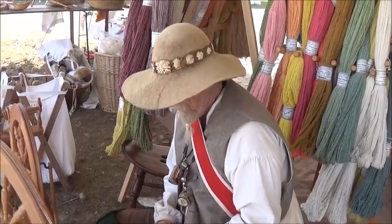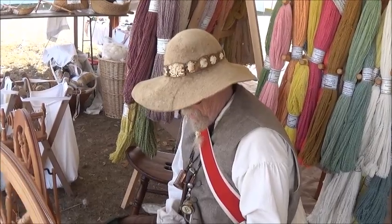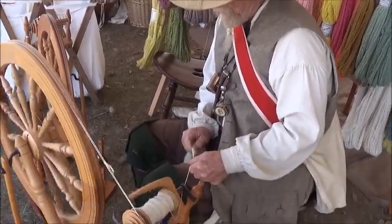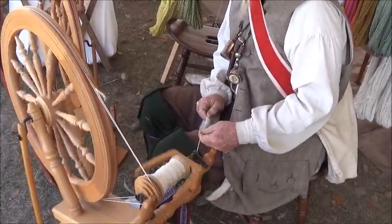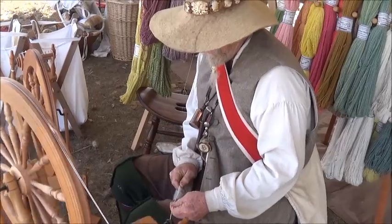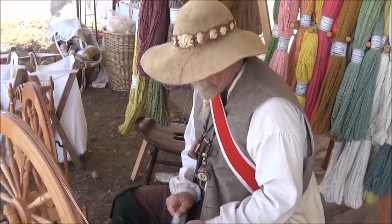And is wool the only thing you can use this process with? Could you use cotton or anything like that? No, cotton won't do it. You can spin cotton, but it doesn't behave the same way that wool does. Wool is what's used for felting. There are synthetic processes for stuff they call felt, but it's not really what's going on with wool.